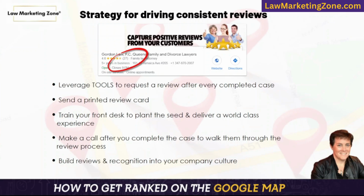Okay? Leverage the tools. We help our clients automate the request for reviews. Send out a printed review card. Train your front desk to plant the seed and deliver a world-class experience so these people do leave you reviews. Make a call after you complete a case and walk them through how to do a review. Some of our clients have a QR code on their front desk, and the QR code takes them straight to that Google pop-up where they choose the number of stars and type.